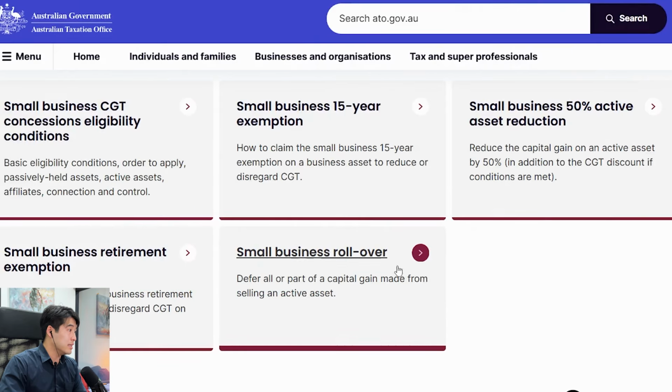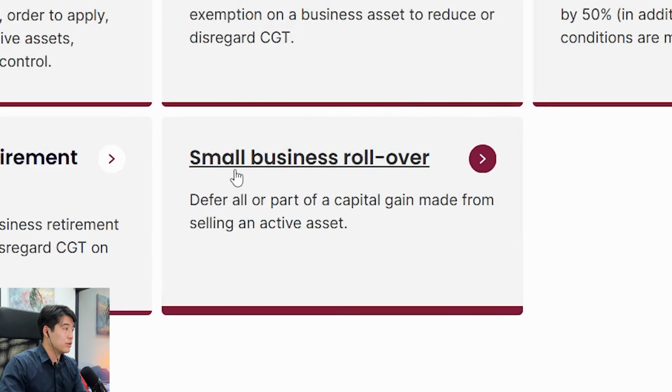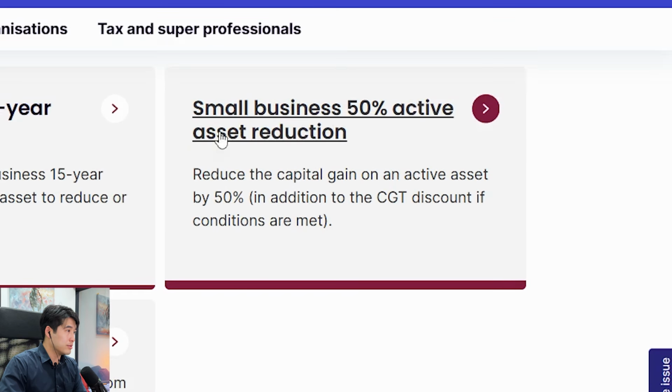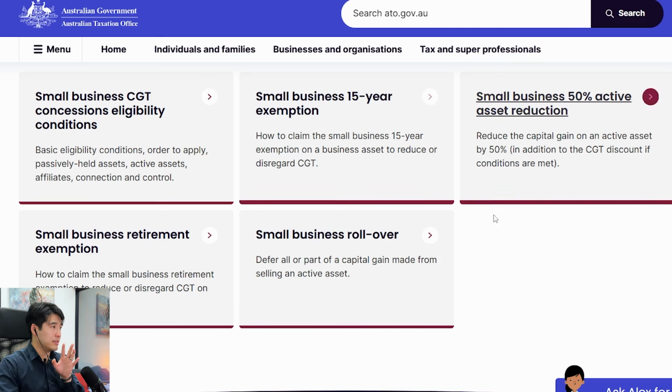And then the last one is, if you don't want to use the retirement exemption, you can also just sell your business, claim the asset reductions, and then the leftover amount that you had to pay tax on, you can use that amount to buy another small business in that entity. So that sounds very confusing, but they are the 4 concessions.